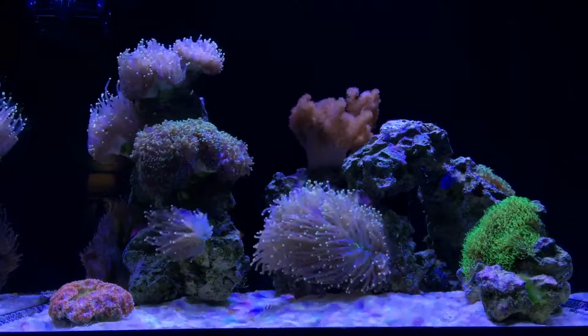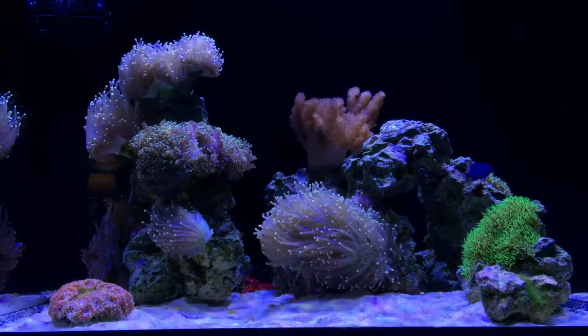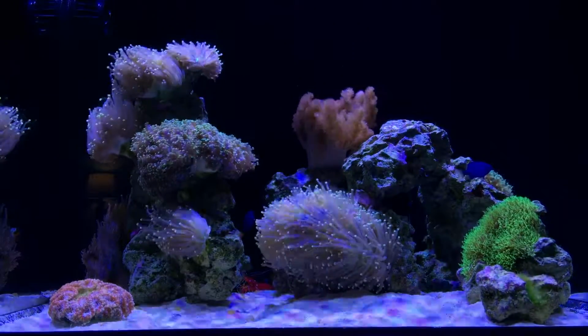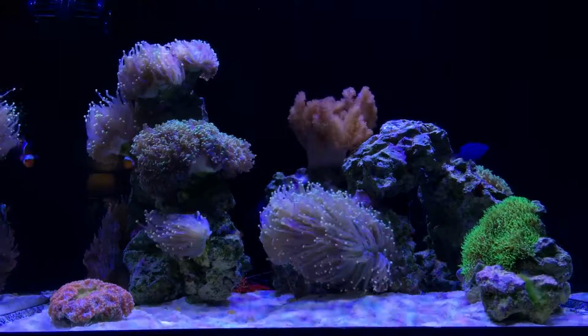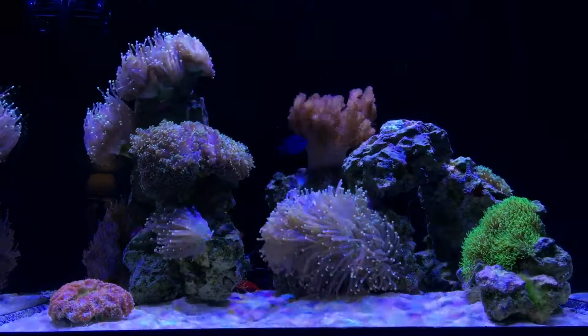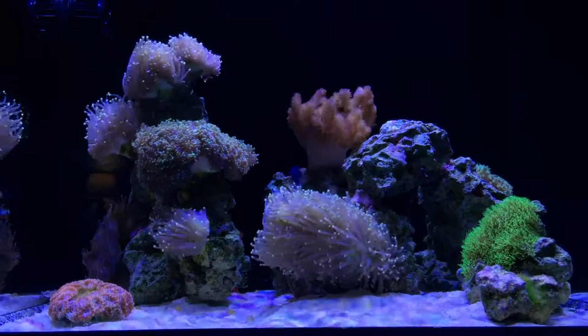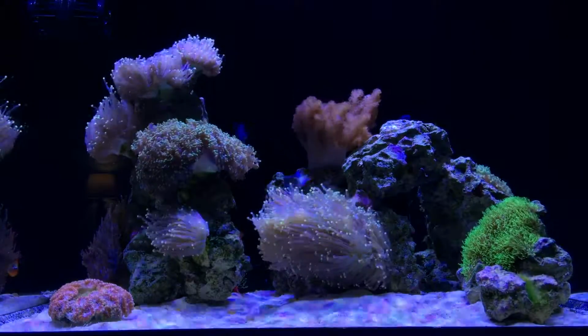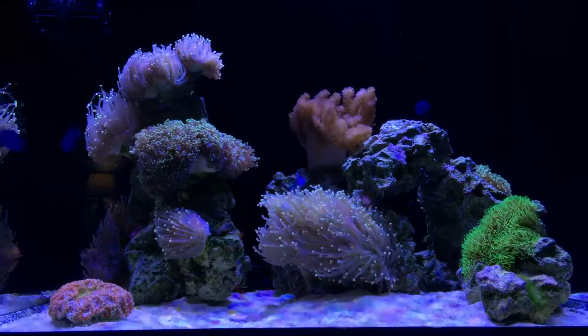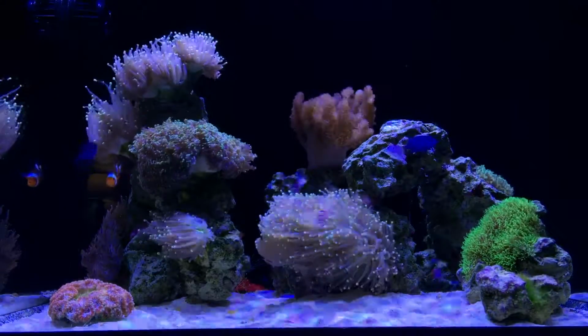If you look at the bottom left-hand corner where my egg can is right now, that was on top of the rock just to the right of the Colt Coral. You can probably see, and you'll see a closer view here in a second, the center of it is dead. While I was gone on vacation this summer down in Mexico, I didn't secure it properly, and of course a turbo snail came, knocked it over, and it was upside down when I got home, and the whole middle section was dead.